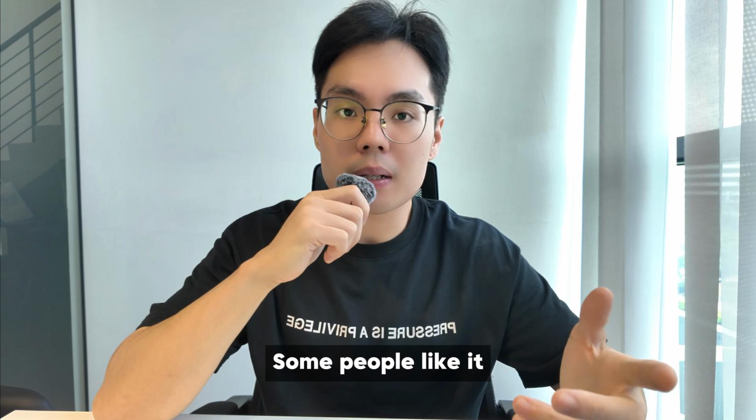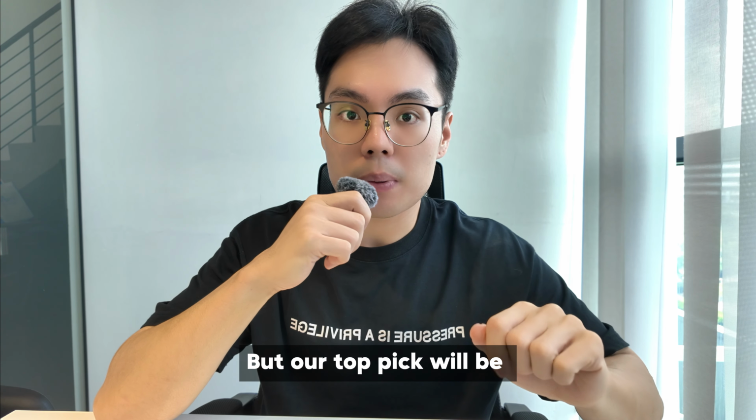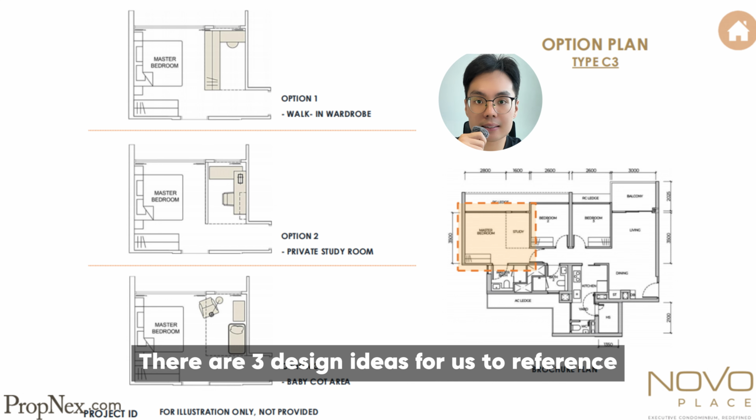If I remember correctly, the One Plus study in Sora also has their study room incorporated within the master bedroom. Well, some people like it, and some people prefer the study room to be outside in the living room. But our topic will be the 3-bedroom plus study C3 layout. We feel that this layout is extremely versatile for our family needs, and there are 3 design ideas for us to reference.